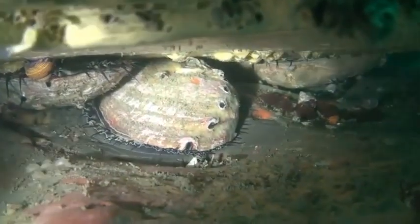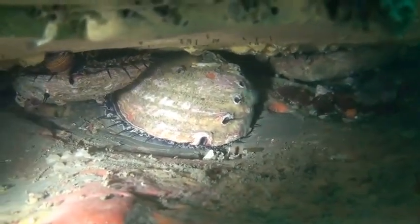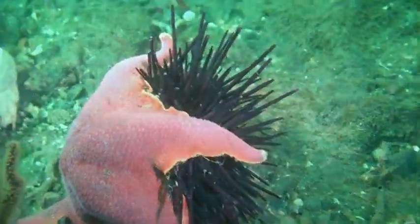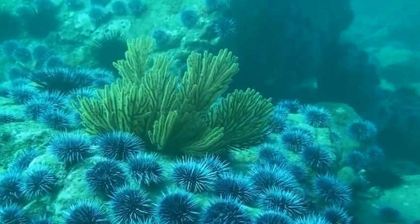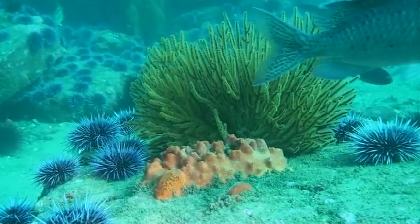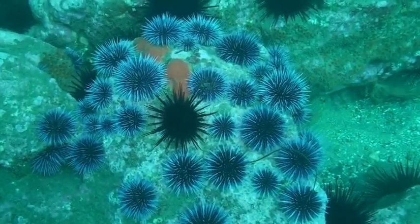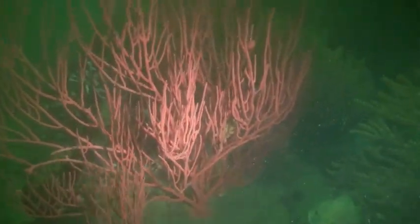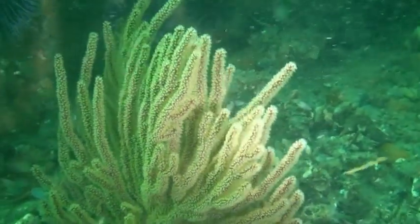We looked in some of these cracks, and they were just lined with layer upon layer of abalone. We also did some dives down in the Santa Barbara area, and we're showing this footage here as a comparison. In the Santa Barbara, Southern Cal area, you have a lot of sea urchins. You also have these beautiful gorgonians, which are invertebrates, that go back and forth in the waves, and it's very, very beautiful.